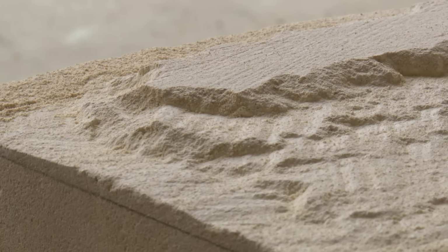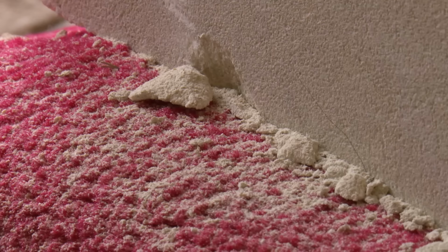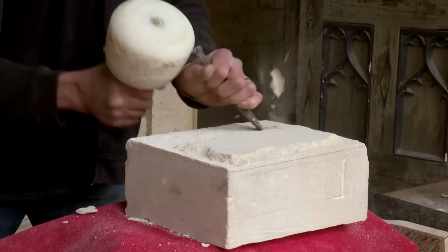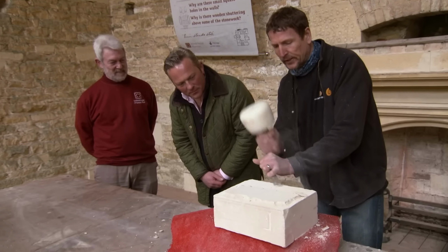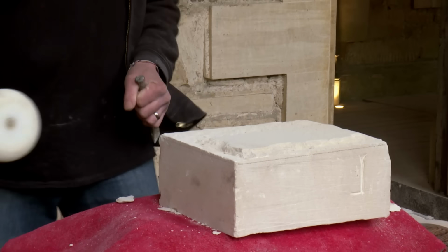So if I give you a short demonstration, would you like to have a go yourself? Oh, I'll have a go, yeah, go on. All right, then. What you want to do is get a rhythm, and the idea is to get a draft going. A draft? A draft, and a draft is the name for the straight line that the mason works in across the top of his block.